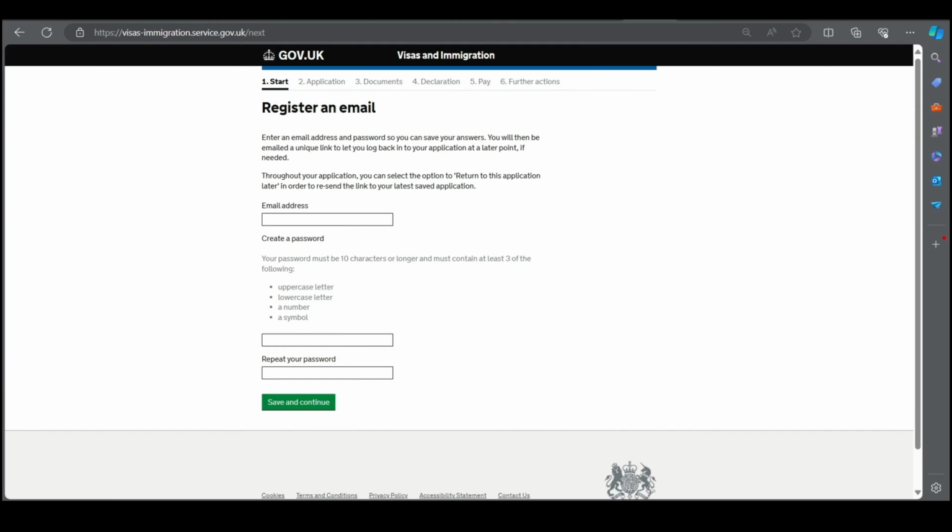You click on that, and it will give you the option to register your email. You will register your email. They will send you a temporary password. You log in with that and then set your final password. You have the option for the application. After that, you have documents, declaration, pay, and further actions. In further actions, you will select the biometric location where you will go and do your biometrics.